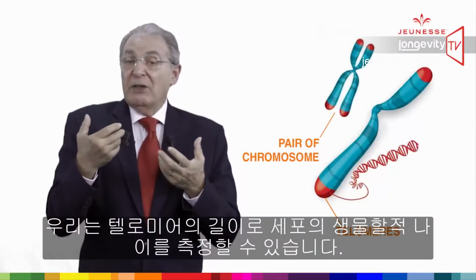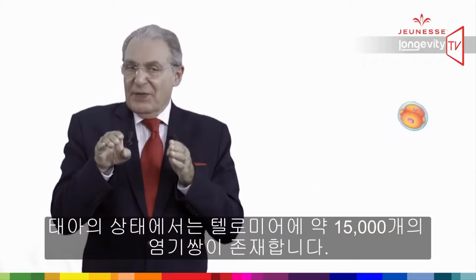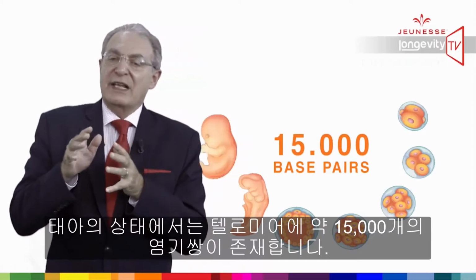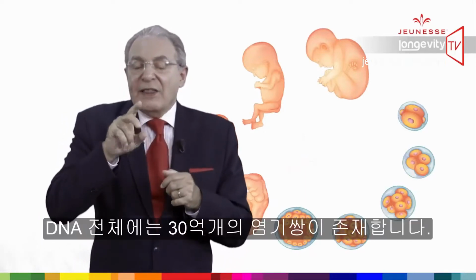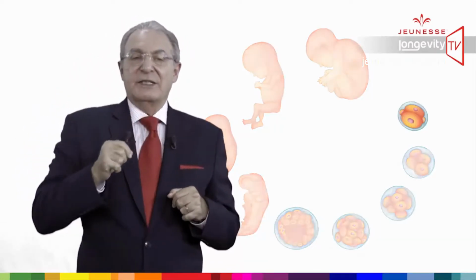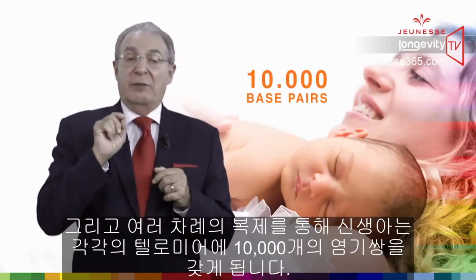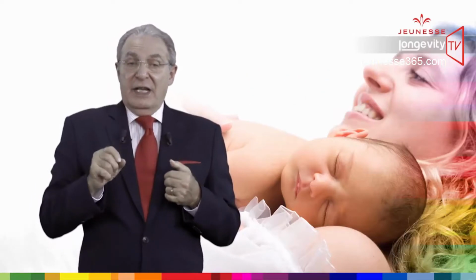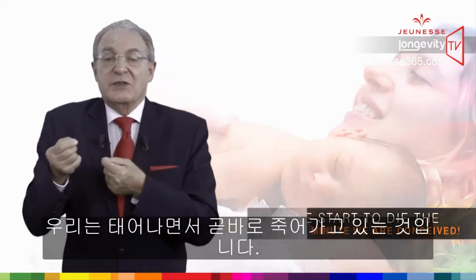Today, we can measure the biological age of cells by the length of the telomere. When we are conceived, the embryo has about 15,000 base pairs in its telomere. By the way, a base pair is a standard unit of measurement in the chromosome. And the total length of a DNA strand is 3 billion base pairs. So after many replications, a newborn has only 10,000 base pairs in each telomere, and we have already lost 33% of our telomere length. In a sense, we start to die the minute we are conceived.